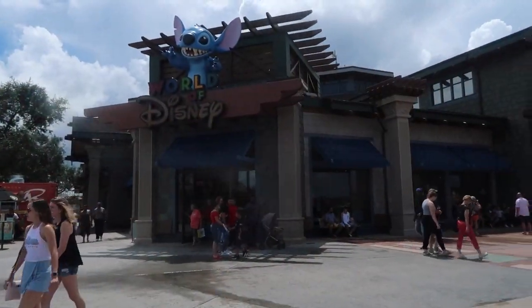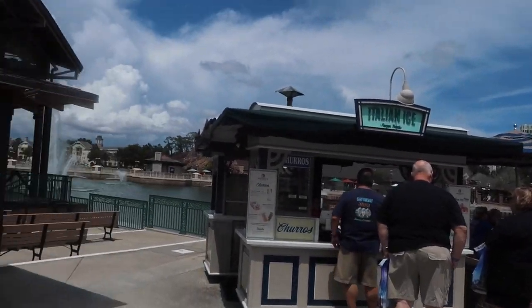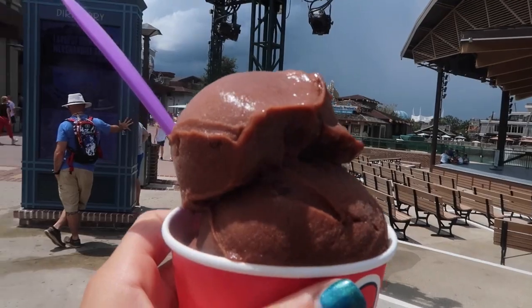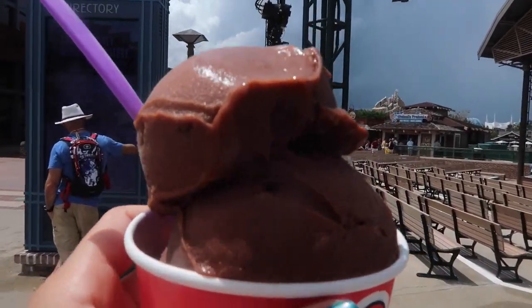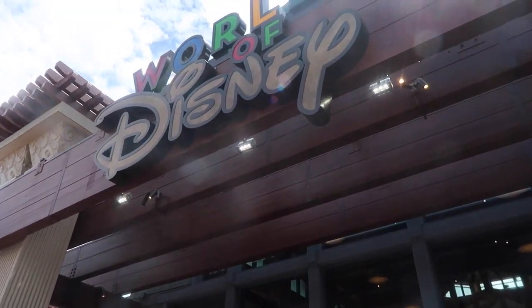Right across from World of Disney is a chocolate ice stand, which is the only stand that I could ever find chocolate ice in Florida. And it even has chocolate chips in it. Yum, yum, yum. Time to head into World of Disney.